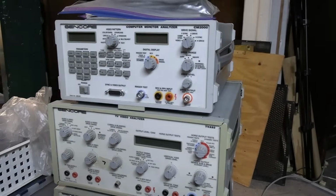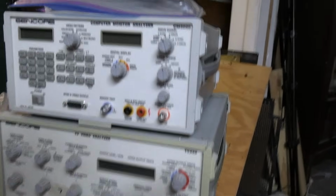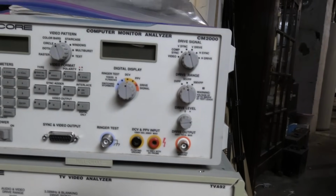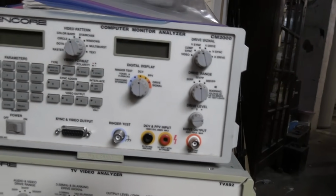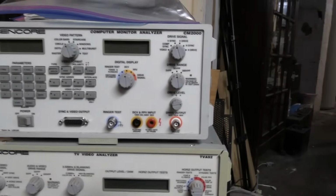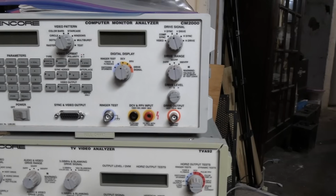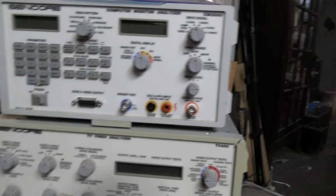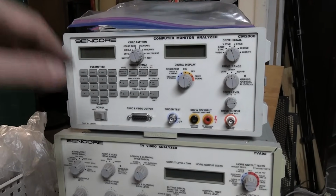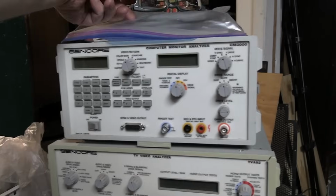And then there's this guy, which to me is the most intriguing of the lot, because I've never tried using one of these and don't know a whole lot about them. This is for computer monitors. Yeah, they made pattern generators, test equipment for computer monitors. But I think I might be able to use this with TVs as well. What's cool about this is you can program the horizontal and vertical frequency, like the resolution.